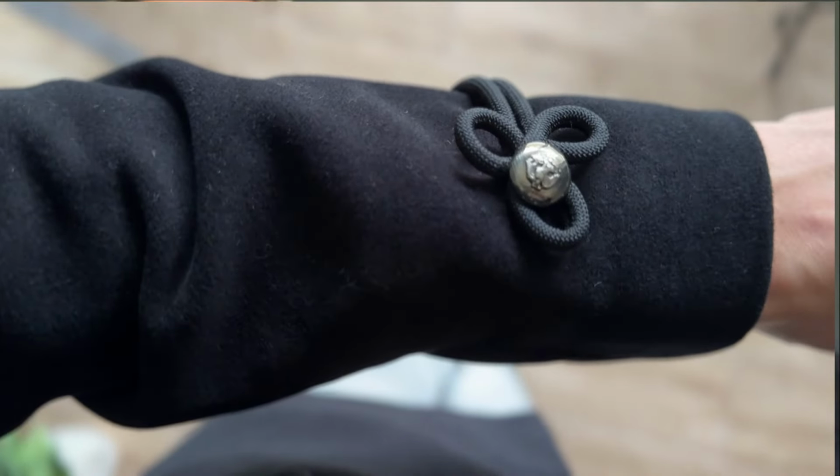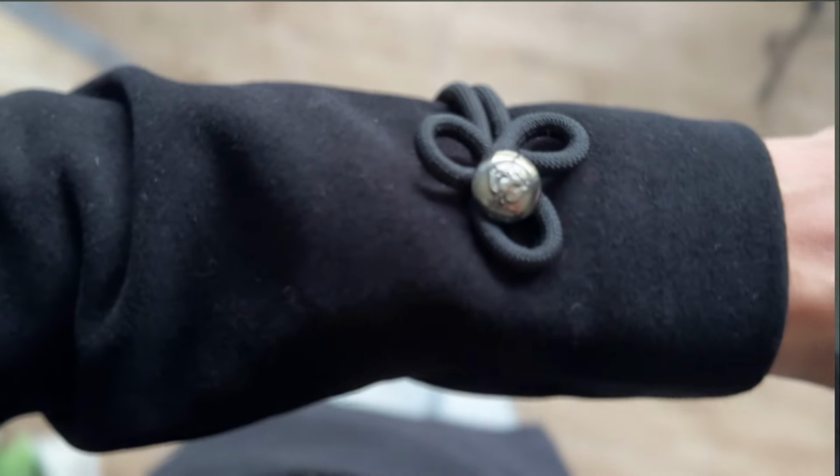I'm not really sure, so let me know, because sometimes I just cut something and then I regret it, so I don't want to regret this time. This bag, do you think it will match, or maybe I am supposed to change it for another bag? Let me know what you think.